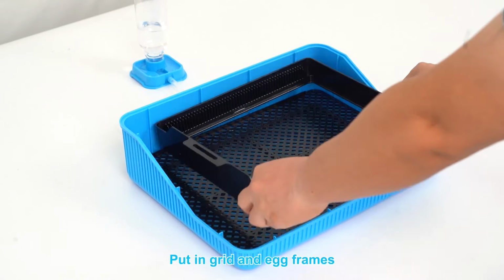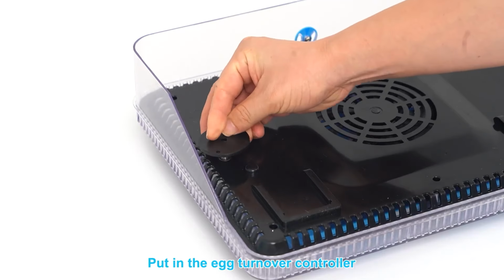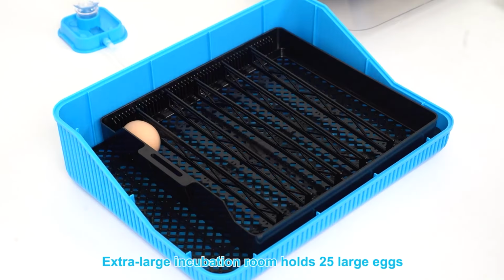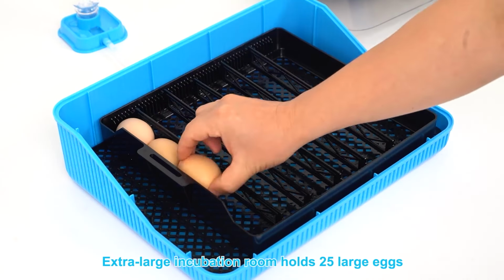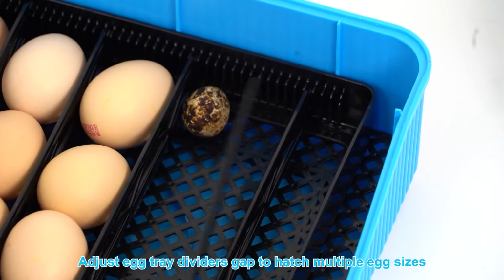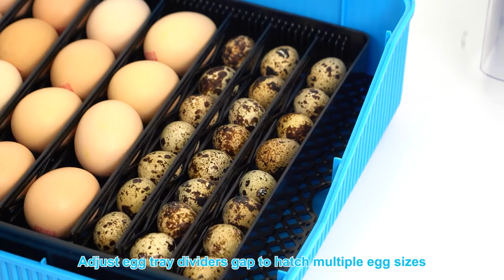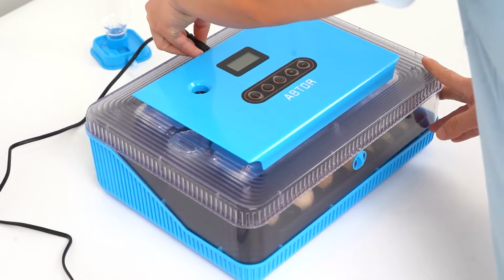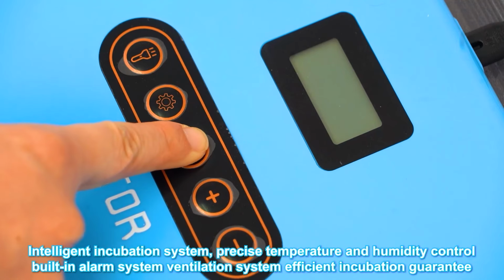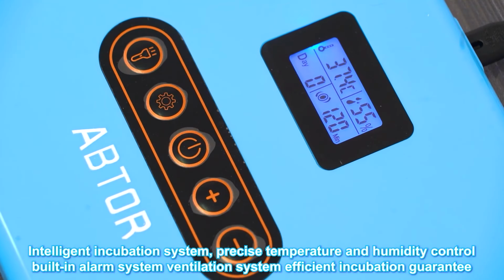It features a precision control panel that allows you to manage temperature and humidity with ease, ensuring optimal conditions throughout the incubation process. The built-in high-definition egg candler lets you visually monitor the embryos as they develop, turning hatching into a fun, interactive experience. Energy efficiency is another highlight here. The ABTOR uses smart tech to minimize power usage, and it's built with high-quality materials for long-term durability. Setup is quick, and controls are intuitive, so even kids can get involved.